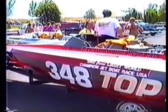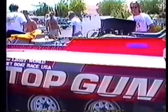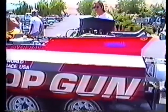This is Herb Sett's boat from Peace River, Alberta. He built this boat himself. It's a little bit different. It's still a tunnel hull, a little bit shorter, real wide. Runs a 530 cubic inch Donovan. It's kind of a unique design, a little bit different from your standard tunnel hulls, but it's kind of nice to see a little creativeness in the racing industry.